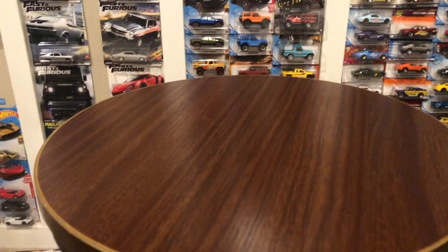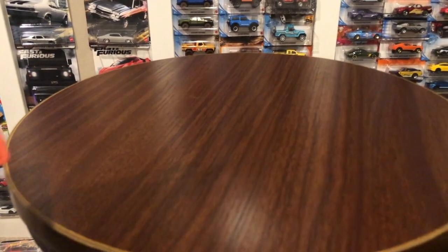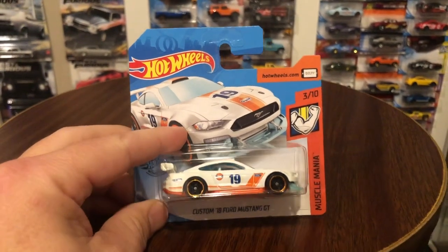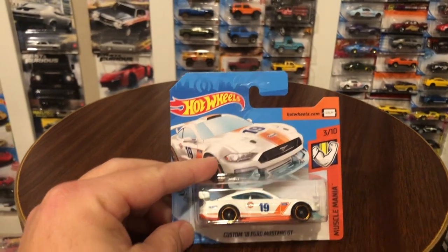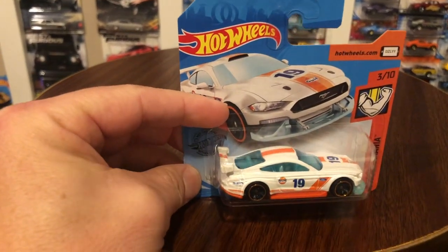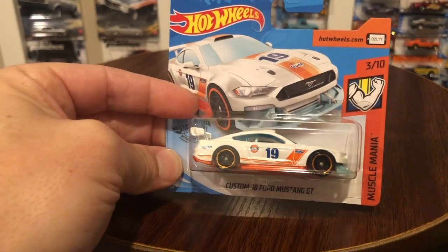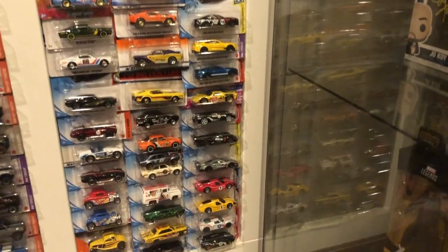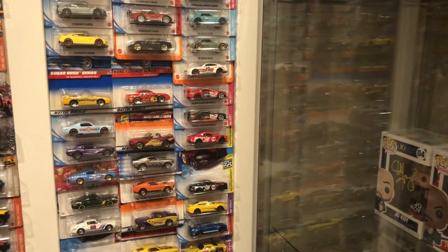Little shorty, as promised, and this one is one I had never seen, and not only had I never seen it, but definitely never seen it in the short card version. So it's the custom 2018 Ford Mustang GT, and it's in the white Gulf livery. You can see right here. This is a super awesome car. I am super glad that I got this one. This one's gonna go really good right there with the rest of the Mustangs and the Ford GTs. So super happy about that.